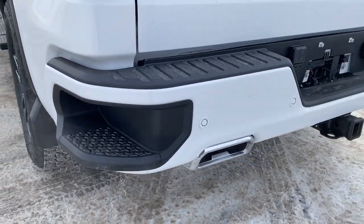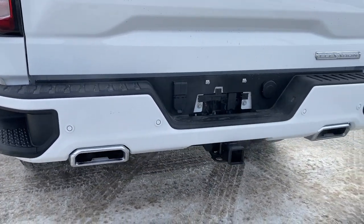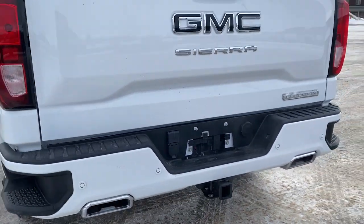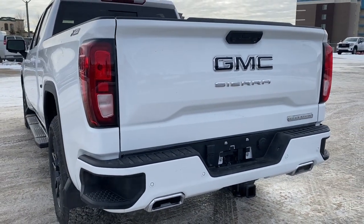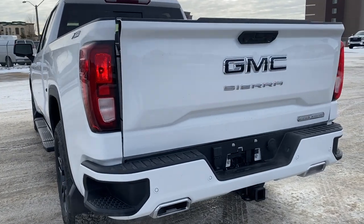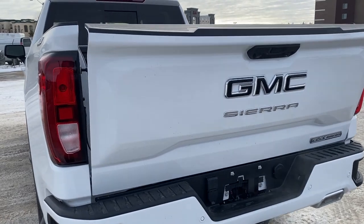Those corner steps can be found on either side of the bumper for quick and easy access to the box of the truck. This truck also has GM's easy lift and lower tailgate. I'm going to use our key fob, push the button twice to drop that tailgate down with ease.